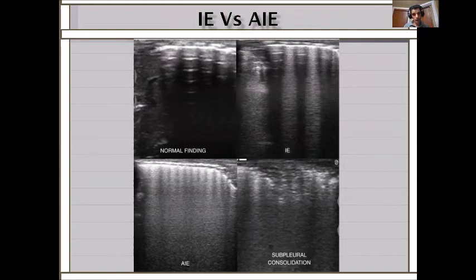Okay, it can be an abscess if it's very well circumscribed. If it's not well circumscribed, it's a collapse. So I'm going to repeat this. This is very important to differentiate. A local area of air bronchogram.